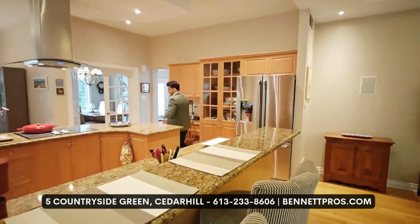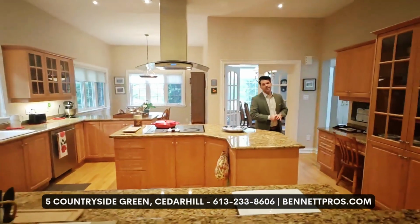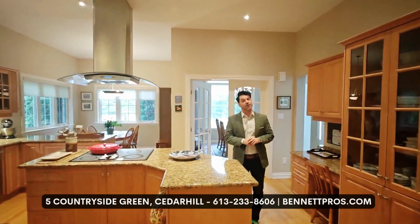Last look here. Again, to remind you, the address here is 5 Countryside Green. Fantastic home. Cedarhill is the golf course.